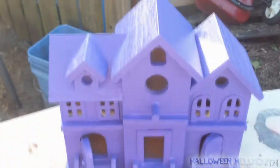Final purple coat is done on this. And I noticed something, guys, that's kind of exciting. I know I'm getting excited over birdhouses. Haunted birdhouses. Take a look. The center one is separate from this one, and this one is separate from all of them. There are three different rooms in there.